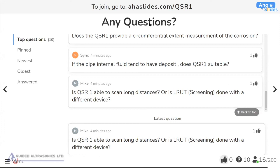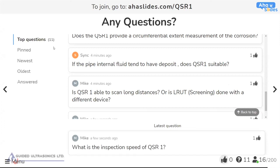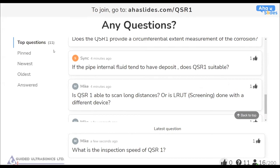Any more in the chat? Yes, we have one here. Any similar technology for checking pipe thickness or corrosion for subsea pipelines, if it's relevant to answer? Subsea. At the moment, we don't have a QSR1 that works underwater. But if you are interested in that, feel free to approach us. We don't have a subsea QSR1 at the moment.